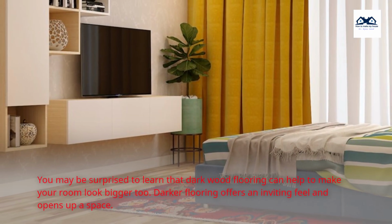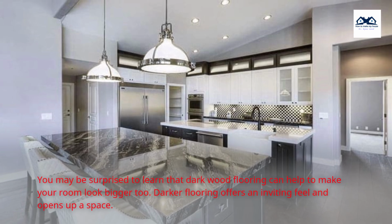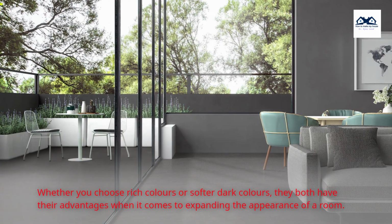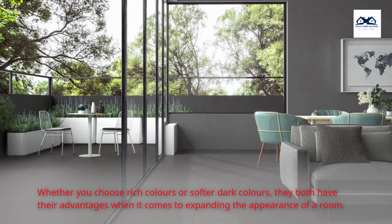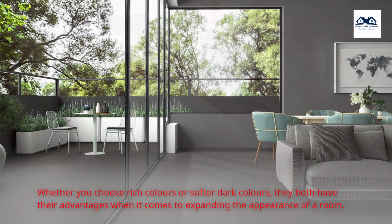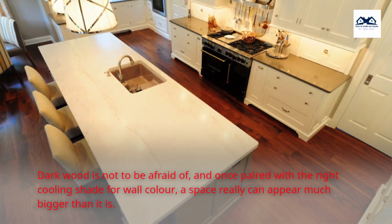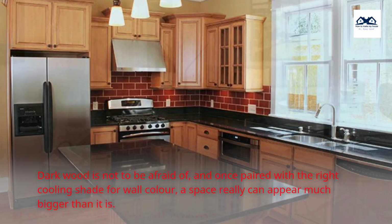You may be surprised to learn that dark wood flooring can help to make your room look bigger too. Darker flooring offers an inviting feel and opens up a space. Whether you choose rich colors or softer dark colors, they both have their advantages when it comes to expanding the appearance of a room. Dark wood is not to be afraid of, and once paired with the right cooling shade for wall color, a space really can appear much bigger than it is.